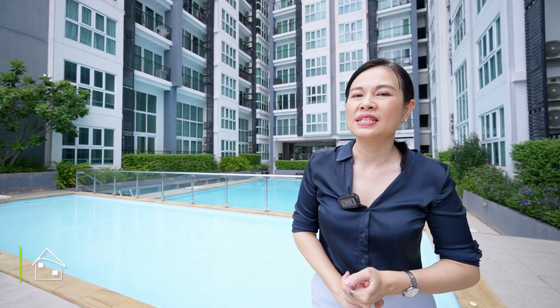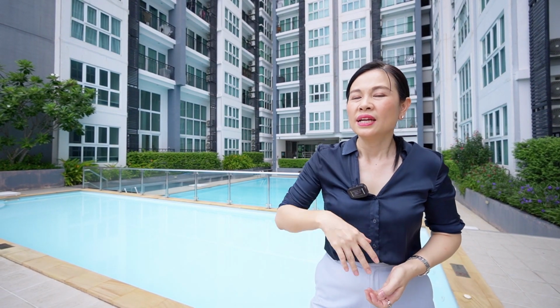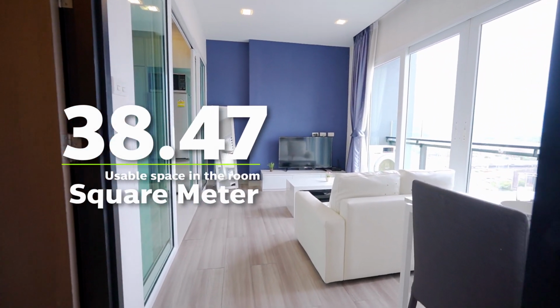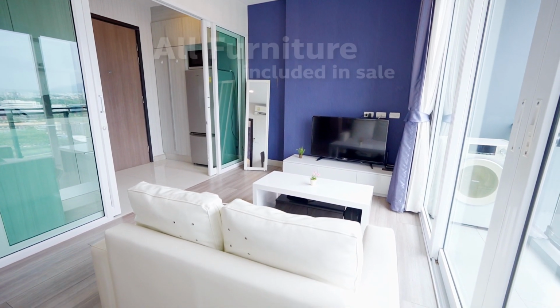I hope you like the inside of the room that I just showed you. Okay, I would like to share information about this condo again. This condo is named the Prio Condominium. It's located on Mahidol Road. The room I just showed you is 1 bedroom, 1 bathroom, and the size is 38.47 square meters. It's comfortably furnished and it's on the 14th floor.